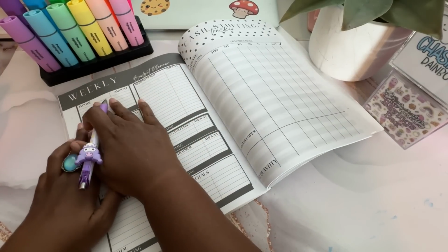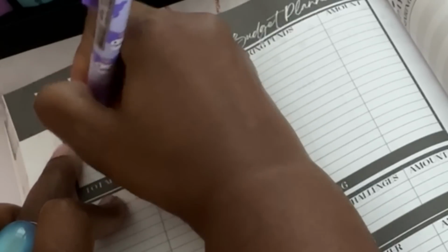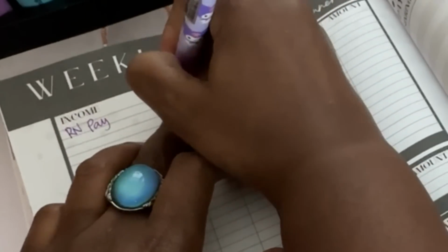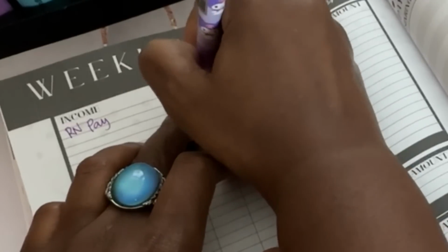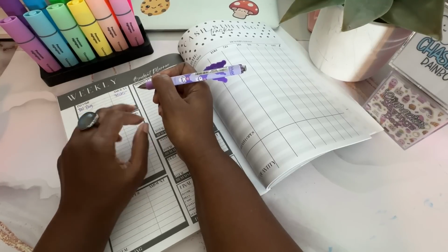Let's start with my income. First of all, my income was RN pay. I hope you guys can see the purple pen because I love it. And it was $35.25.